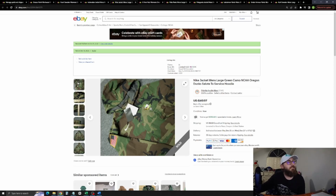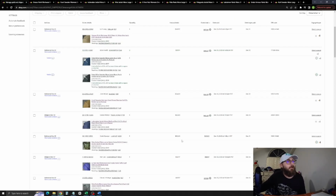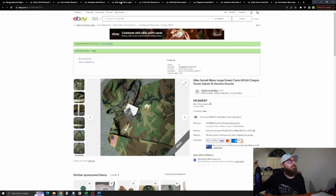The next item is this Nike Oregon Ducks Salute to Service, brand new with tags. I actually found this at a Goodwill. If you factor in my average cost of goods of $9.82, that is what I paid for this. Realistically, I think they wanted $15 for it, if I remember correctly. I took an offer of $55.